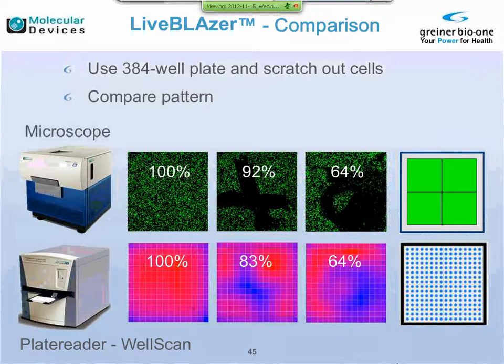So from this we can say that the Paradigm reader can also detect patterns like growth effects and proliferation in our wells.